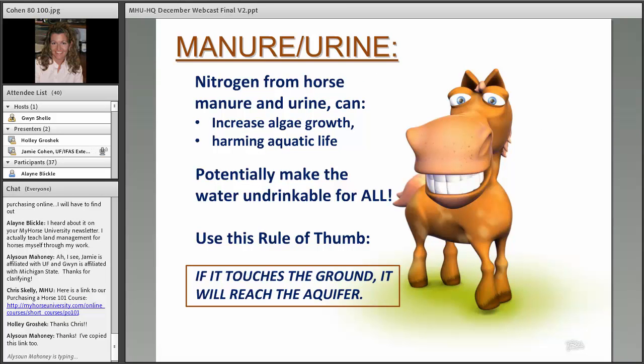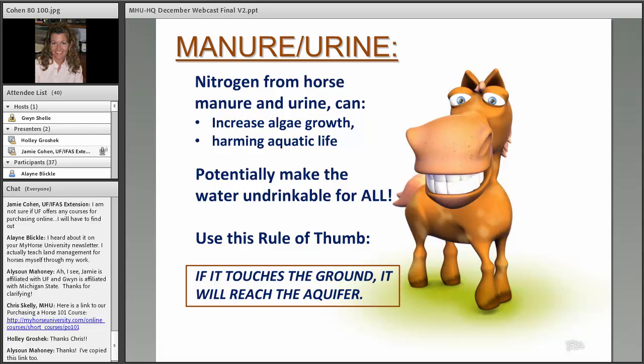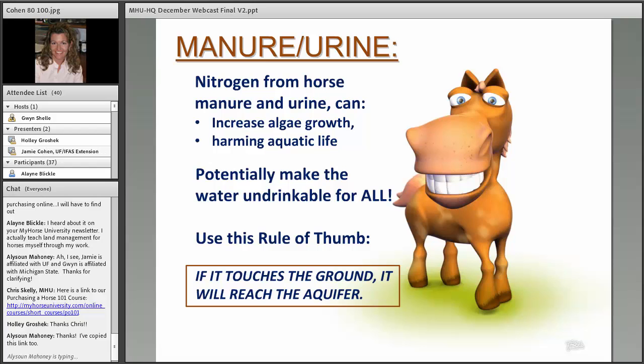Okay, manure and urine. And it's an interesting one for me because urine is actually higher in nitrogen, which depends where you are. Some places it's phosphorus, some places it's nitrogen. In Marion County, Florida, where I live, the problem for us is nitrogen. In South Florida, it's phosphorus. However, manure and urine contain nitrogen in addition to some other things, but it's nitrogen that causes such excessive growth. Phosphorus too, but these things can cause excessive growth. They can make the water undrinkable.